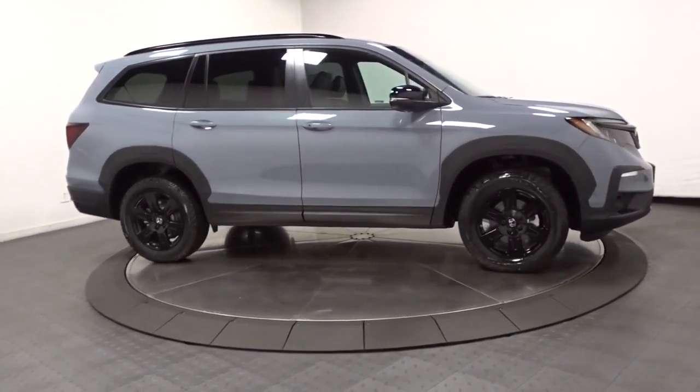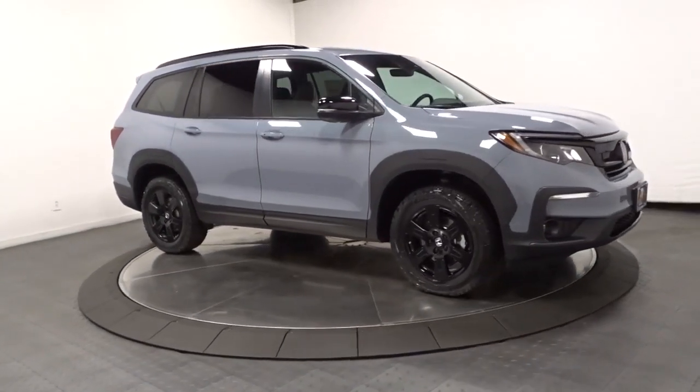Enjoy the feeling of confidence you'll have on every road trip in this comfortable and capable Honda Pilot.